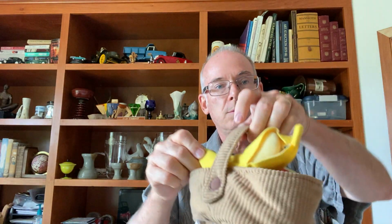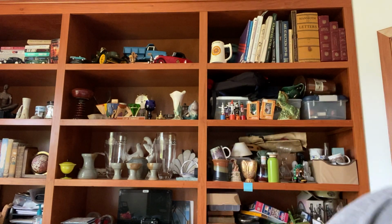My wife also found this basket of stuffed, fabric fruit. She sells Juice Plus products. She's a rep for that company, so she likes collecting fruits and vegetables in different ways for her displays and stuff. So that's why she has that.